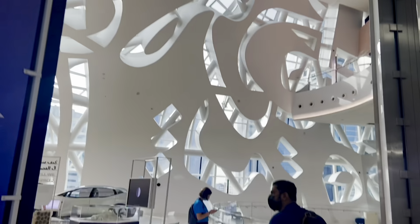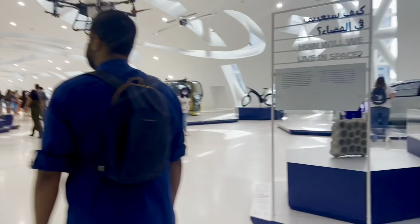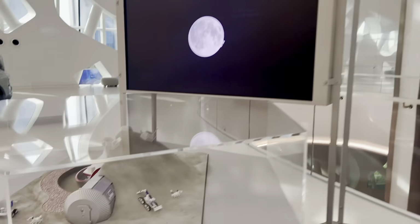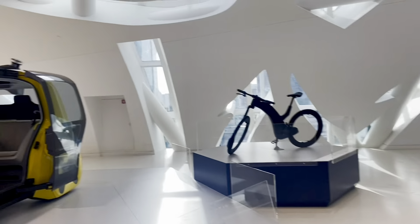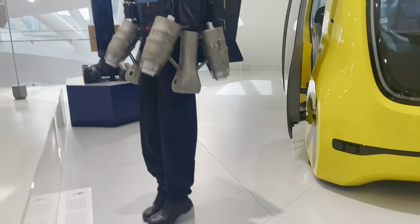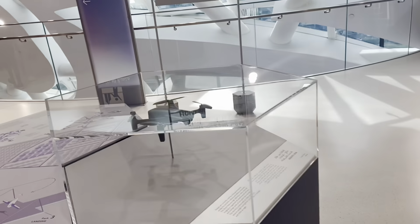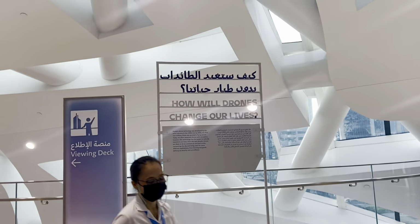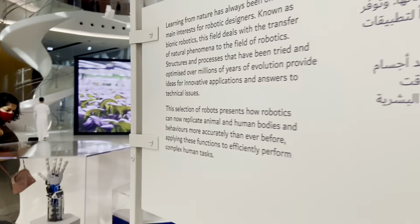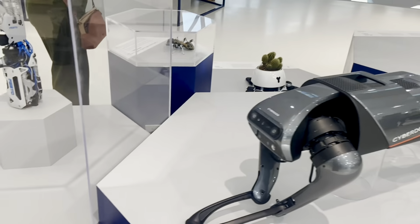Level 2 or the chapter 4 is about tomorrow today. This floor is a celebration of the technology that could revamp the future. The floor mainly exhibits the gadgets and innovations that could help you overcome challenges and shape a positive future. This part of the museum aims to educate you about the power of technology in transforming the way we live through the exhibits showcased here.